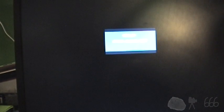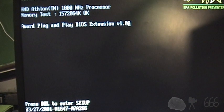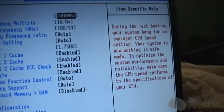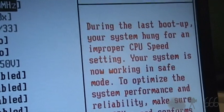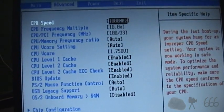Alright, Control-Alt-Delete. What happened? Yeah, just as I suspected, video card popped loose because I actually forgot to put the screw in to hold it in place. Oh, look at this. Isn't that lovely? Completely invalid message. Let me deal with this.